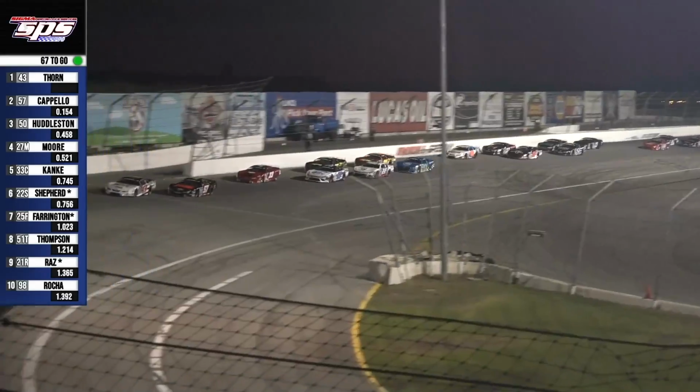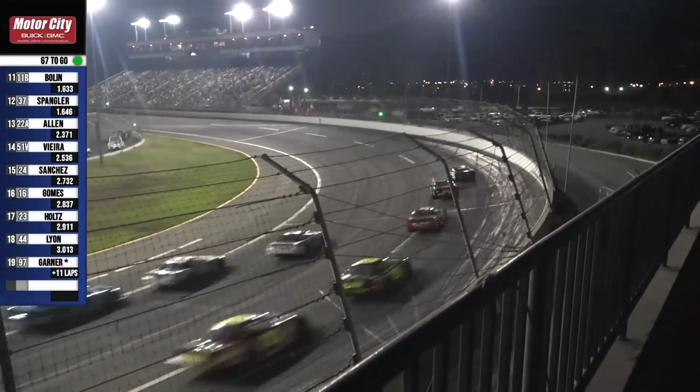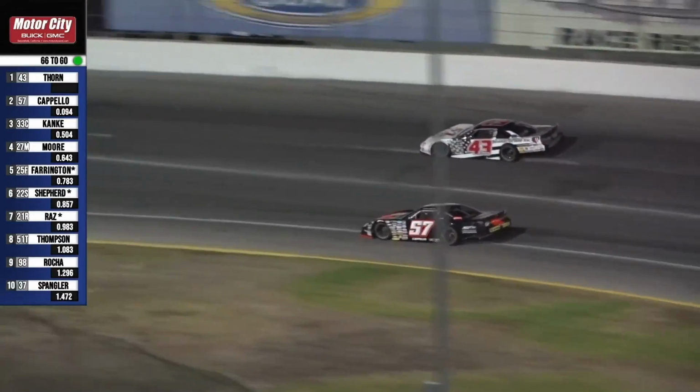Door to door for the lead. Capello on the inside, saying hello, Derek. The Hitman is on the charge. The Garcia Motorsports 57 machine is on the rear bumper going into turn number 1.